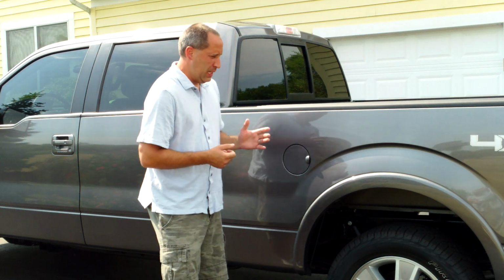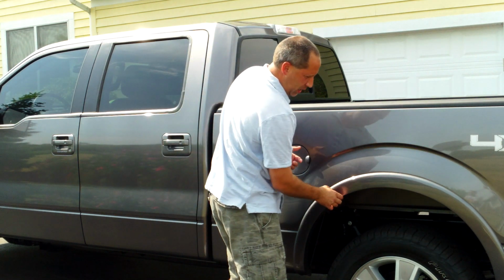Again, going back to the attention to detail, you can see this little side piece right here. I've got a big gap that keeps popping out.